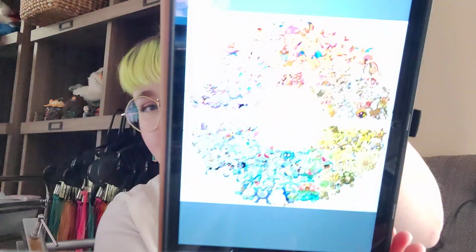Okay, so my next piece is Pokemon Rainbow. This one is very cool. So I'll show you the mock-up first so you can know what's going on. This is one of my newest starts. I started this one this year.